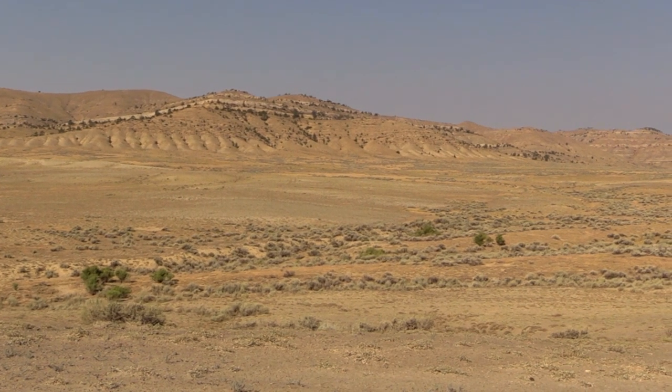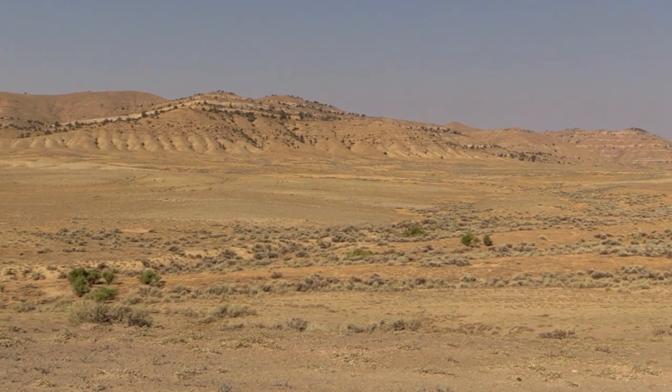The temperature is starting to rise. I've got this lightweight, super thin layer on, almost feels like air conditioning with the wind blowing through it. That's why I've got the hood pulled up, trying to shield our skin, so we're not shining like a beacon.